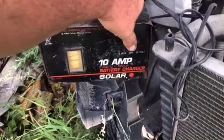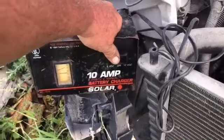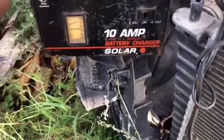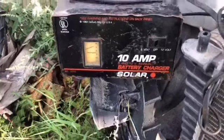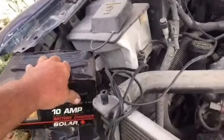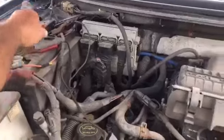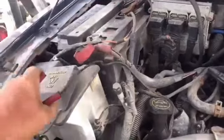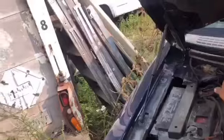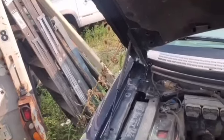Why am I playing with that? Because this is one of them old-fashioned kind without the computer chip in there. And I can kind of tell when I shut it off and then I turn it back on, the needle really drops and then bounces back. So I think that battery is toast. Might still hold a charge for a little while, but unless it's going to be used a lot, I think it's over with as far as being a reliable source there.